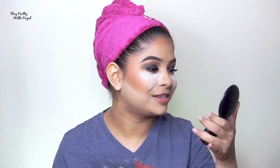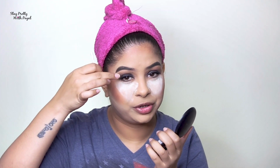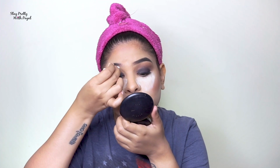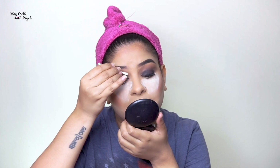Ta-da! As you guys can see, the makeup looks like the game is up because of the lashes. Now I don't know whether it's prominent or not, but a mishap happened, and here I got mascara on my skin. So it's a hack: you have to let it dry, and once it's dried you take a Q-tip and just clean it. Can you see? It didn't remove my makeup and it's gone.